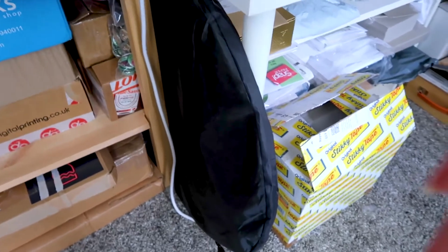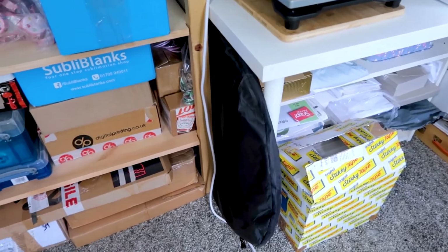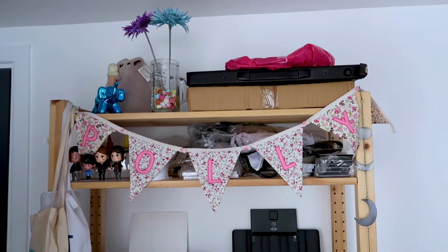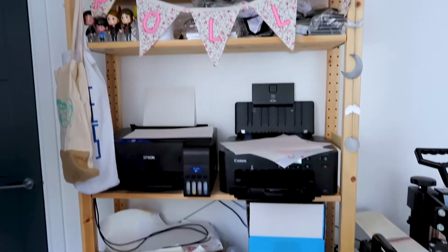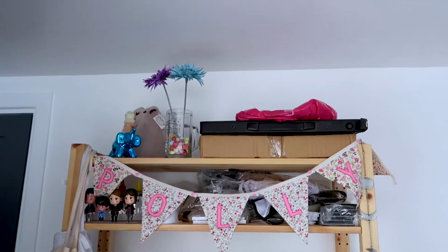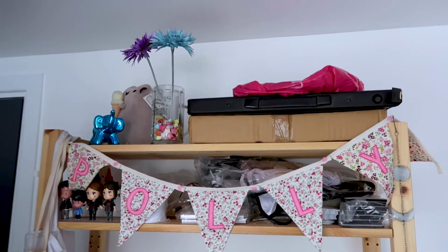Down here, this is my green screen. Yeah, I'm just shoving everything in every little space I can fit things in. And here is my big shelf. I do want to get another shelf for this, but it's really hard to get these shelves, and Ikea delivery is a pain, so I can only get it next time I go to an Ikea, and God knows when that will be.